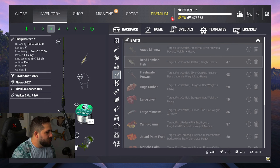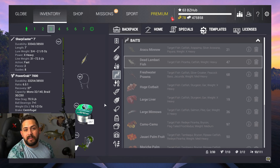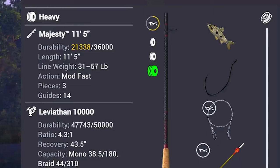Going to go with the Sharpcaster 7-foot with the Power Grab 7000, something heavy that we can catch a large fish with, though I will say there's no arapaima here, so this will be something we might go after traira with. We'll just have to see. Going into our match rods now, we do have the Majesty 11'5".